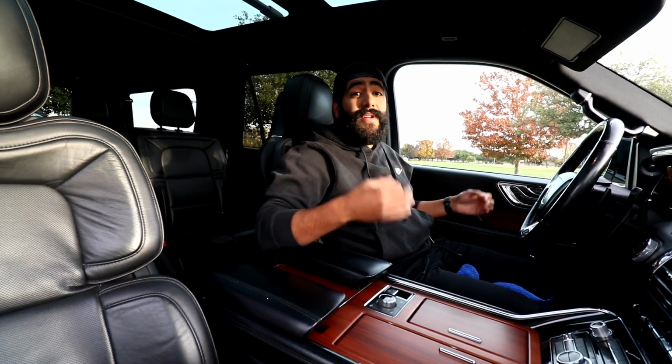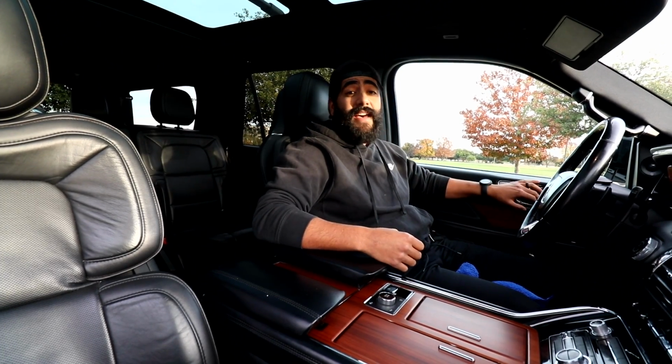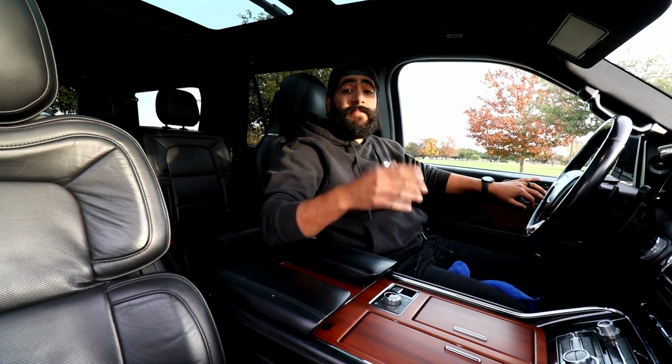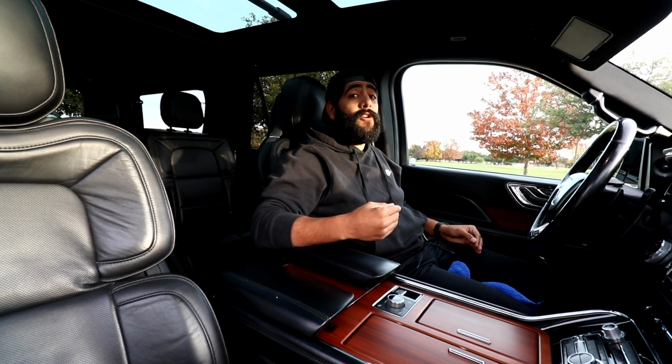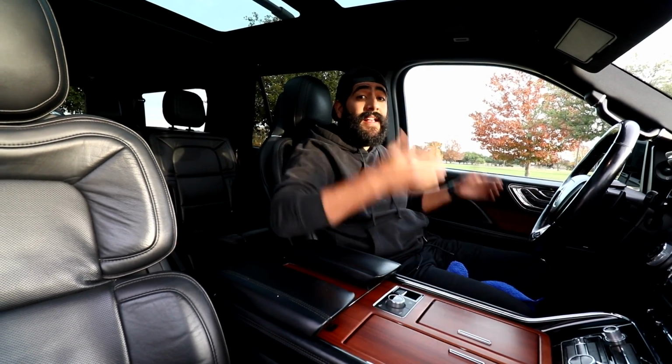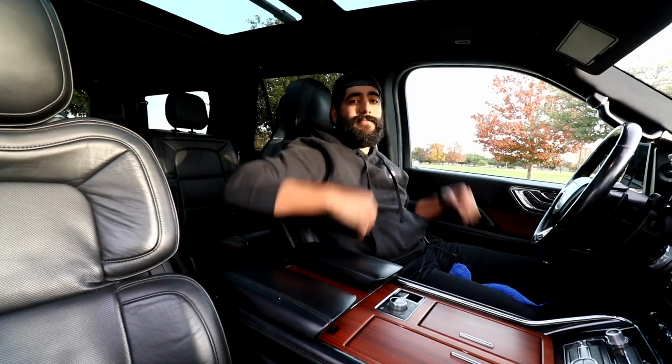Now, being 6'9" and 3/4", I actually have way too much room. This car is built for NBA players like myself. So this is actually their preferred choice of vehicle because it's not just the length of getting in, it's also the height, and I have plenty of room. So even with the driver's seat back, I still have plenty of room.